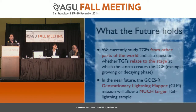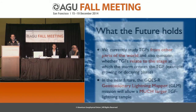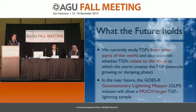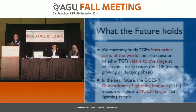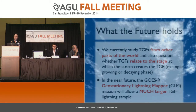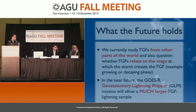So what the future holds, it's definitely not a case closed in terms of TGFs. Currently, at UAH, we're studying TGFs all over the other parts of the world, like Australia, Indonesia, and so forth. We're in the process of acquiring radar data from these countries. It's not as easy as it may sound. We're also looking at the storm phase, which may play a role in the TGF production.